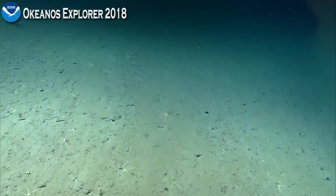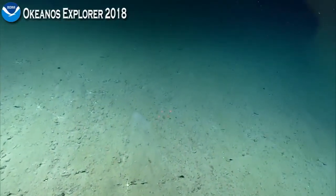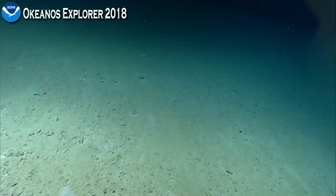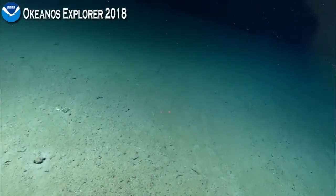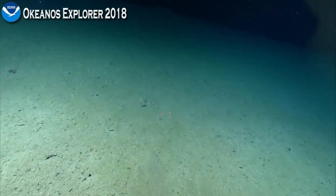Sure. Sounds good. Bridge, this is ROV nav. We'd like to make another move, exact same thing. 30 meters at 285 degrees, speed 0.2, please. Good copy, Bridge, thanks.